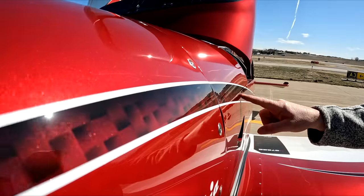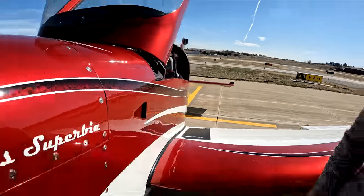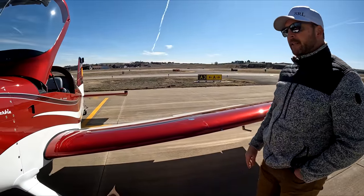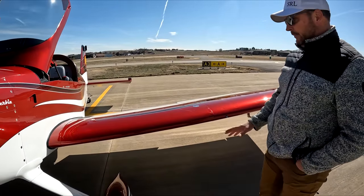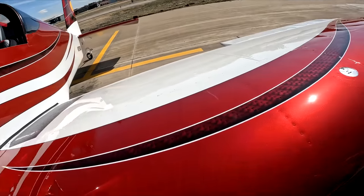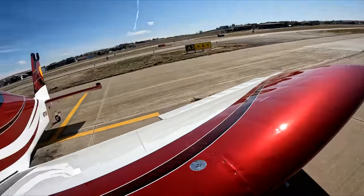Each individual block is done one at a time. It takes about 4 hours a square foot to do all of that layering, texturing, and so forth. And just art. It really is. You almost don't want to fly it. Well, I don't fly low because to get near birds is something that would just ruin my day.